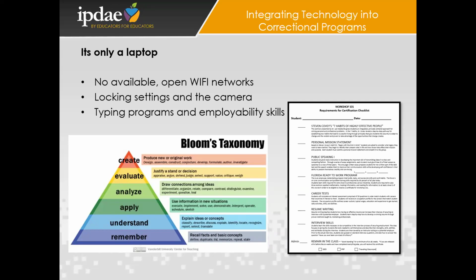Another way that we use our simple laptops is an employability workshop, such as the Workshop 101, as we call it, where I allow students to work on this during class time as one of those alternative options to direct instruction or the time they're spending on other learning management systems that we'll see later. It's one of those choices that students have. You see things like the 7 Habits of Highly Effective People, where they create their mission statement. They're writing public speeches and practicing, such as Toastmasters, that some of us might be familiar with. We do things with Florida Ready to Work where they can earn certificate programs. We'll see a little bit of that later. They take career tests, which give them an idea of where their skills and abilities will apply in the workplace. We produce nice quality resumes, and they get a chance to practice interview skills in answering interview questions.